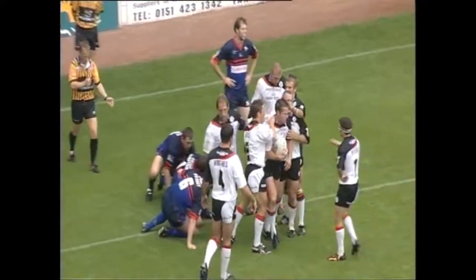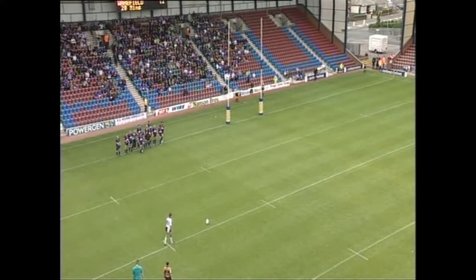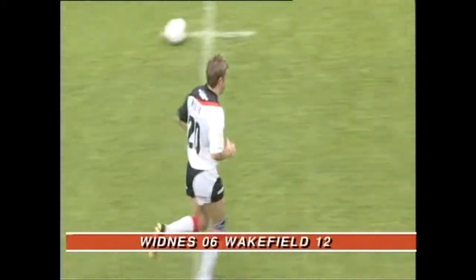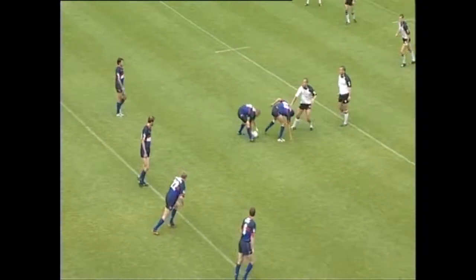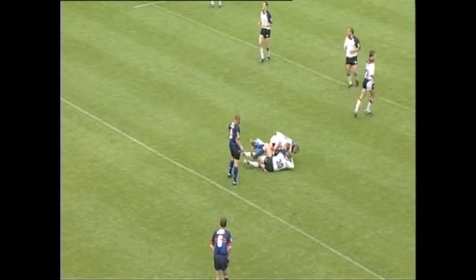Yeah, Daniel Frayne there, he came onto the line. There we go. And he's done a good job there. It's Widnes, 6 points behind now. It's Widnes 6, Wakefield 12. Gary Middlehurst is... As are Shane Millard. But Shane Millard, you come to expect that week in, week out. Very frequently in the Opta team of the week.